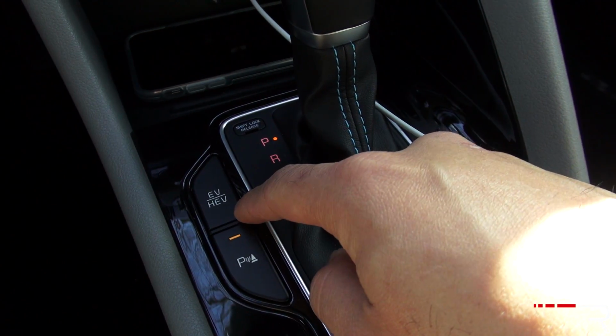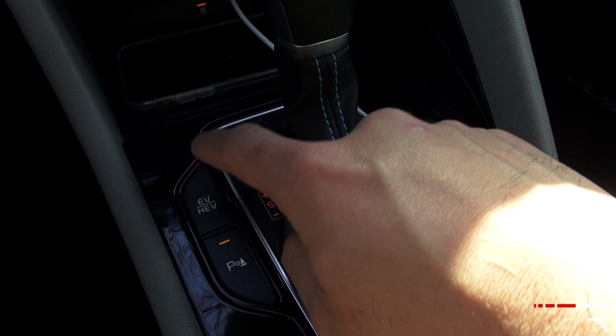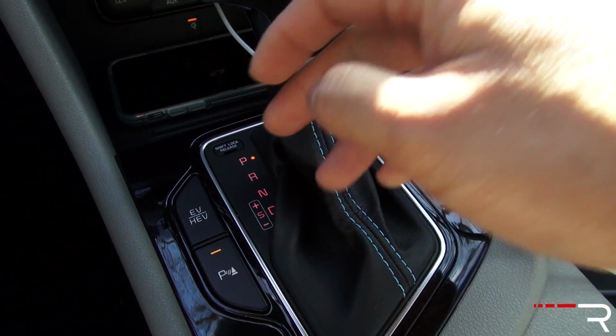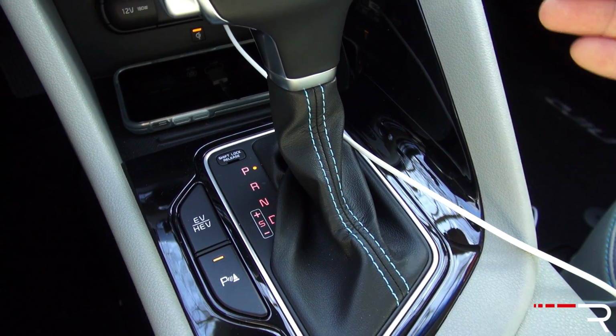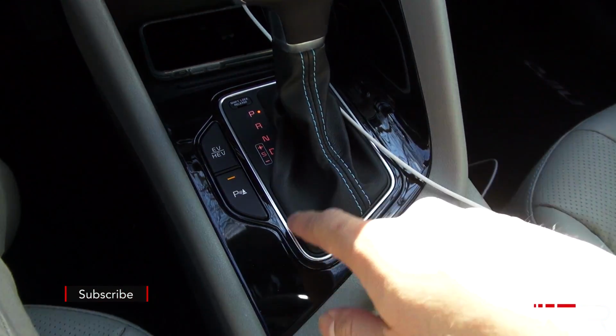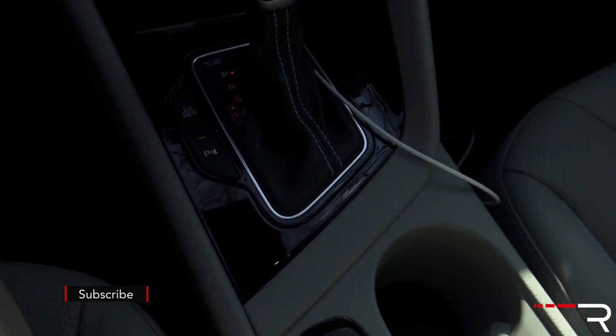If you guys want to conserve the battery, you can just push this button here. It'll basically tell the car to drive more in battery mode, where it'll use the battery, or switch to EV mode or to hybrid mode, where it conserves energy in the battery, kind of like in other hybrids. This turns off your parking sensors.